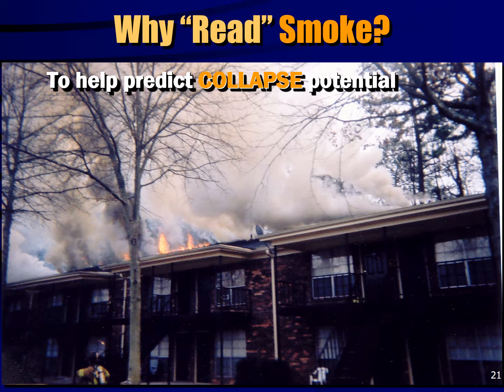Why read smoke? To help predict collapse potential. As a command officer, an interior firefighter, or an officer on a fire crew, we are always working around the potential collapse of a structure. And understanding where the fire's at, understanding the intensity of the fire, and the ability to understand the building construction as a whole will all help you predict the collapse potential of the structure.